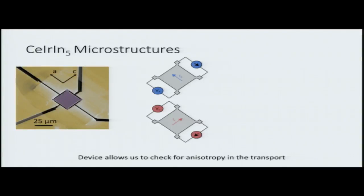So again, here is the van der Pauw geometry that I showed you before. So this is a central square with four contacts in the corners. And there's essentially two transport configurations you can measure in this device. I should mention, this device is aligned with the crystallographic axis. So the long direction of the lamella is aligned with the A axis of the crystal. The shorter direction is aligned with the C axis of the crystal, where the C axis would be the out of plane direction in the tetragonal crystal.